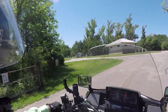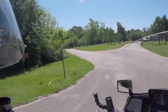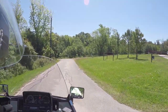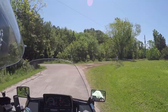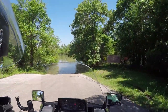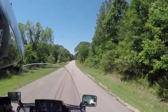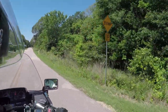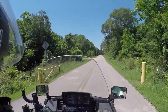Actually two ramps here, and I just want to drive down to this little second one. It'll say Pickett's Bayou Boat Ramp. Pickett's Bayou. Run down here just to check it out. Yeah, I need to run down I-10 a little ways to Highway 146. There's a seafood place called Baytown Seafood, and I'm hungry.